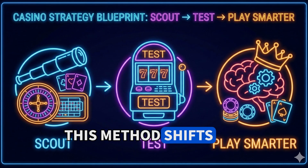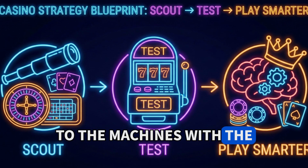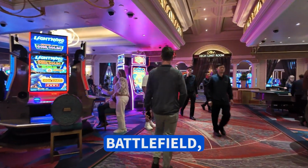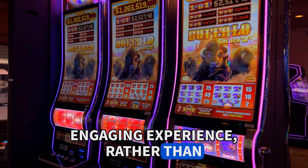However, this method shifts the odds meaningfully in your favor for the session. You are no longer donating your money to the machines with the absolute lowest RTPs positioned in the most deceptive locations. You are actively selecting a better battlefield, one where the game's parameters are slightly more aligned with a sustained, engaging experience rather than a rapid harvest.